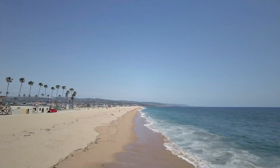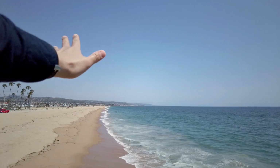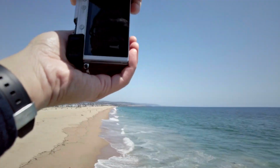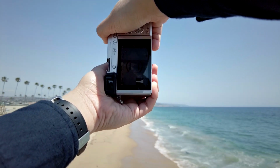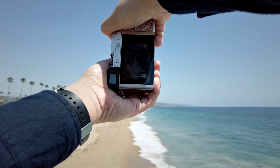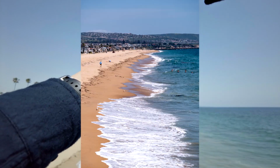Alright, so over here I'm standing right in between the meeting point of the water and the ground. So I think it makes for a nice leading line composition. So this is my composition right here. I hope you can see what I'm doing in the camera. I'm waiting for the waves to crash. Something like this. Makes for a nice leading line, I think.